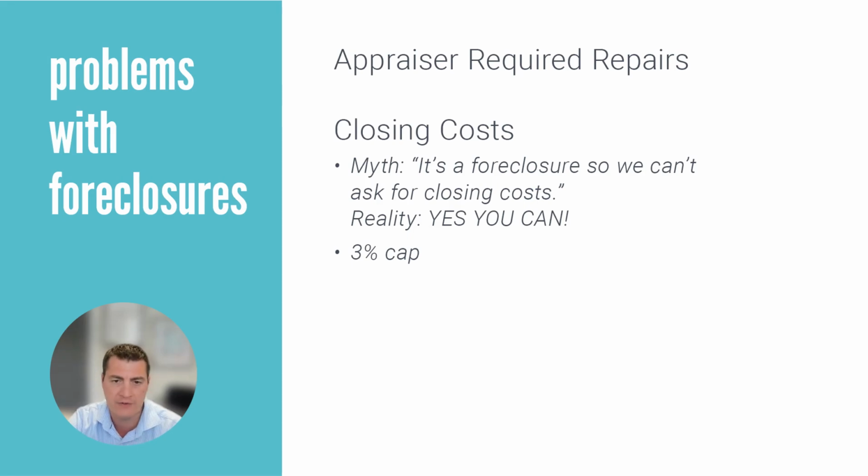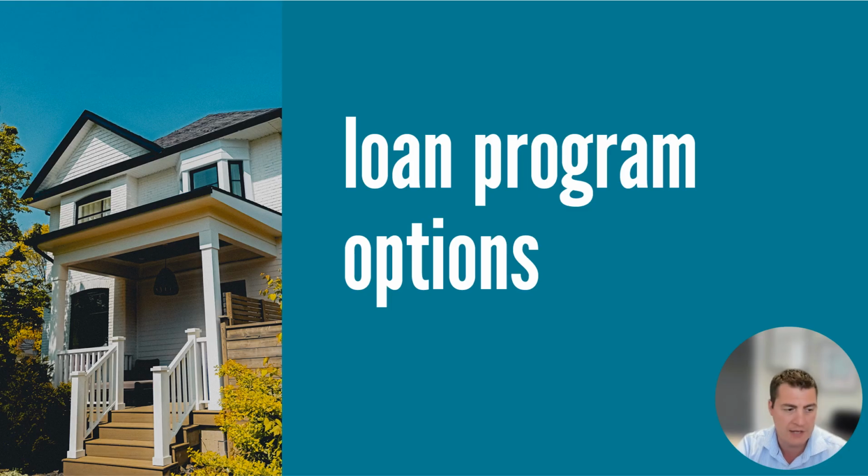Another myth I hear out there a lot is in regards to closing costs. I'll hear people say, it's a foreclosure, we're not allowed to ask for closing costs. That's just simply not true. I can tell you HUD will pay 3% towards closing costs. They won't do a penny more, but they will do 3% all day long. So if you're a buyer putting an offer in or a realtor, you can do up to a 3% seller paid closing costs in that offer. All right, so let's get a little bit more into the loan programs.